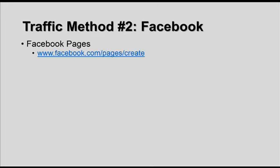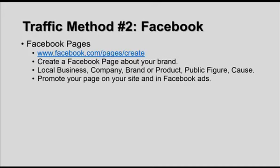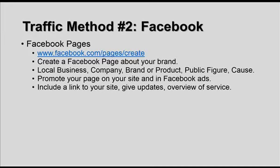Facebook pages. You can go to facebook.com/pages/create, and you can create a Facebook page about your brand or your website, and just create a page that describes what you have to offer. Local businesses, this is great for company, brand or product, public figure, or cause. They give you several different options to create them. Promote your page on your site, and you could also promote it in Facebook ads for relatively cheap. You could really grow your Facebook page following with Facebook ads by sending targeted ads to a targeted demographic and group of people. Include a link to your site, give updates, an overview of your services or what you offer. Those are all things you could do on your Facebook page.